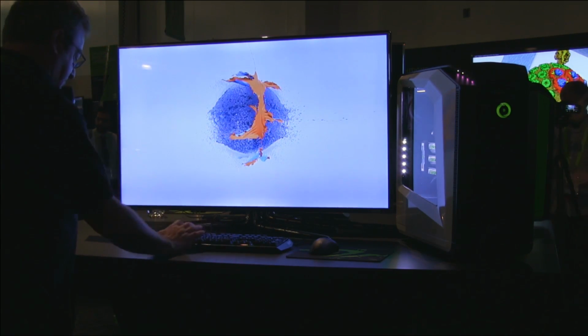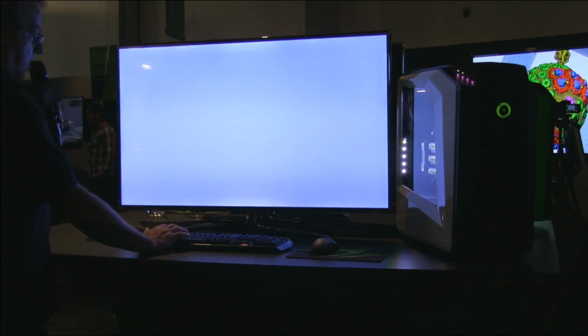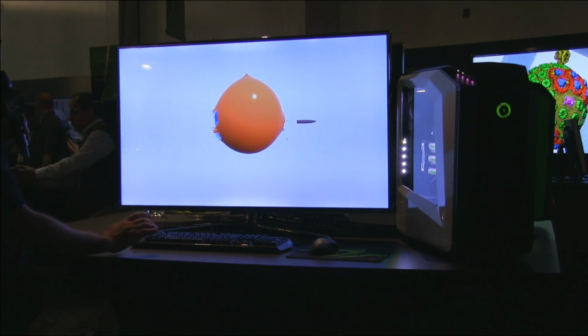Okay, let me do that one more time. We're going to start the bullet, only this time I am going to do it with a slow motion kick. Okay, here comes slow motion. Start the bullet. Watching. Pierce, and now we're into super slow motion.